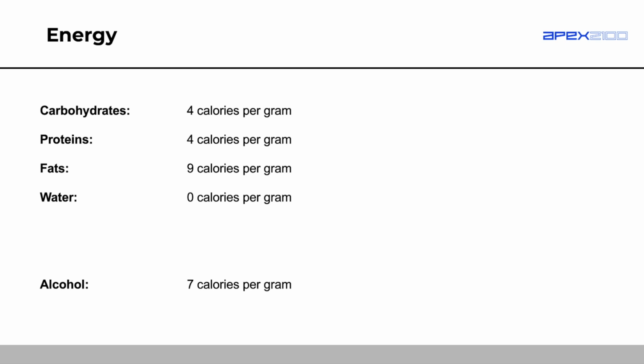Something that's really interesting is that each macronutrient has a different energy density. So 1 gram of carbohydrate is 4 calories. 1 gram of protein is 4 calories. 1 gram of fat is 9 calories, and water is 0. Interestingly, I've also put alcohol on there, which is 7 calories per gram. The one I want to point out is the fat. Notice how many more calories fat is per gram. If you were to eat a really high fat diet, you'd be eating a lot more calories than someone who's eating a low fat diet, because fats are so much more calorie dense. They have a lot of calories in them, at 9 calories per gram compared to 4.